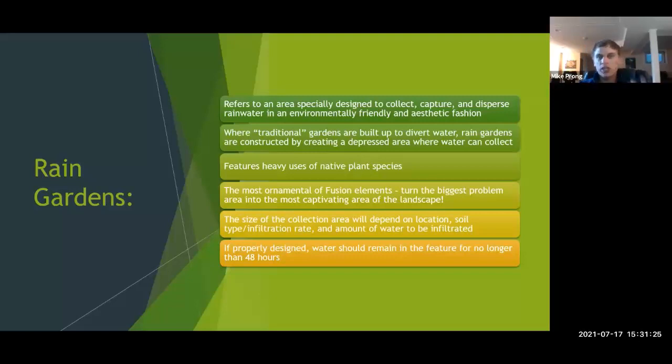And because we are capturing and collecting that water in a variety of different ways, like I mentioned, we're looking to infiltrate the water. We're looking to have the plants soak up the water. We're looking for the water to be evaporated back into the atmosphere. So rather than just waiting for the water to seep back into the ground, we're adding a few different elements that are aiding in that elimination of water, or that disbursement of water into the landscape.